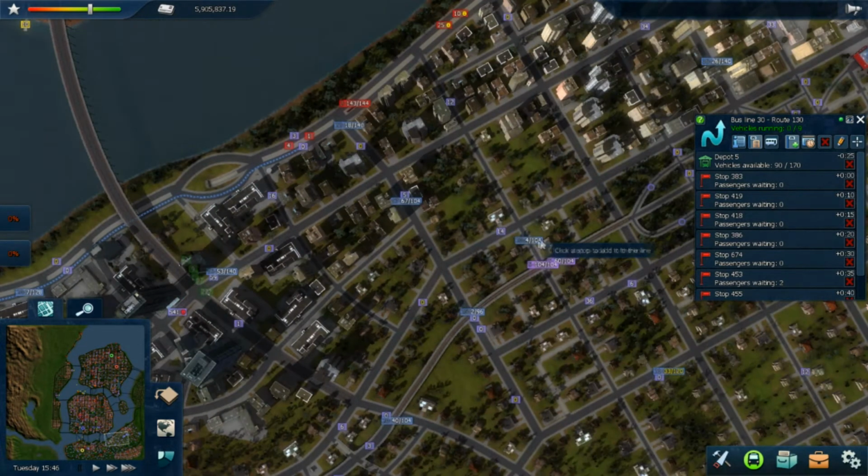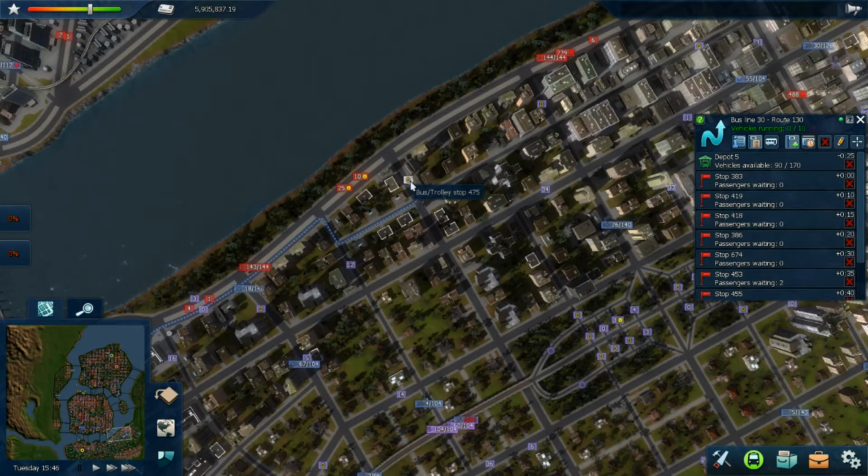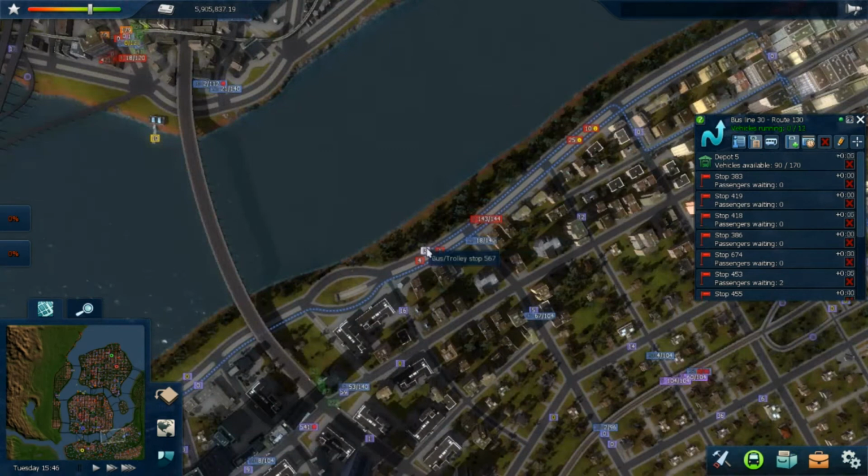So have you go there. And then that'll be for the one back actually. And you can go there. You can go on this side like that, and then like that, and then back.